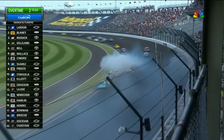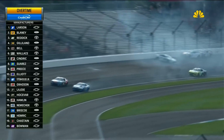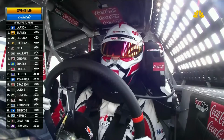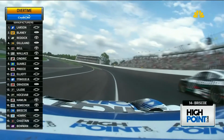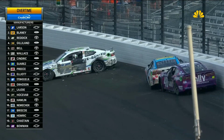And a wreck in turn 1. The caution comes out. There'll be another restart. Yeah, for the 4th time today, we've seen a big pile up on the restart. John Hunter Nemechek involved in the 42. Oh, there's Denny Hamlin, who had just come to pit road. He's right involved there. Guys, are you okay? Chase Briscoe has damage to that number 14. And all these guys with damage, hope everyone's okay.